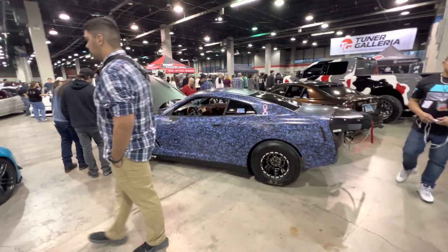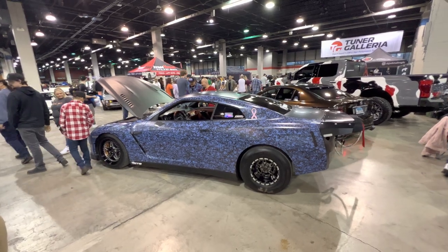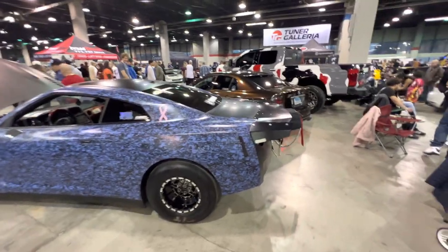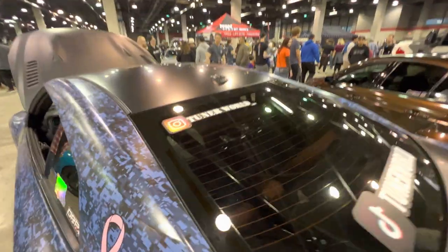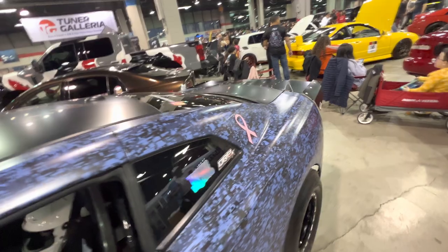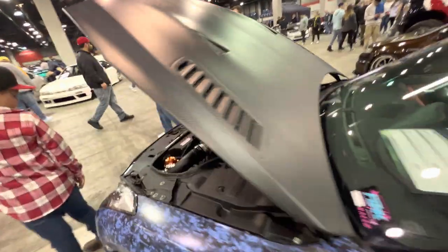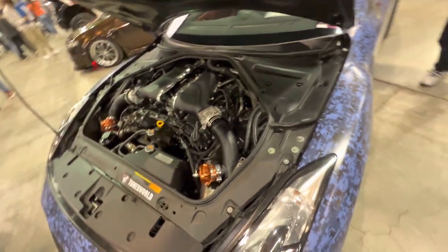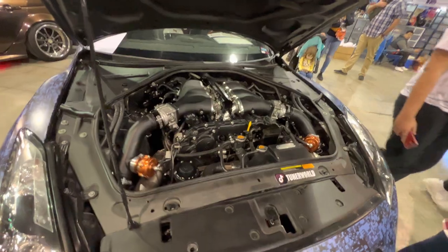My car's looking pretty over here. I'm hoping to win an award, guys. TikTok, Tuner World, Instagram, Tuner World underscore. Check out Team IC, I don't know what their socials are, they just put a sticker here. After the show, I'm gonna move it to the back because I hate driving with stickers in front of me. This bothers me for some reason. Tuner World.